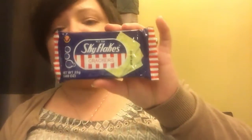What is up with crackers, yo? Apparently, that's a snack over there. We got some crackers. I can't do it. I already know what these crackers taste like. It tastes like cheap crackers.